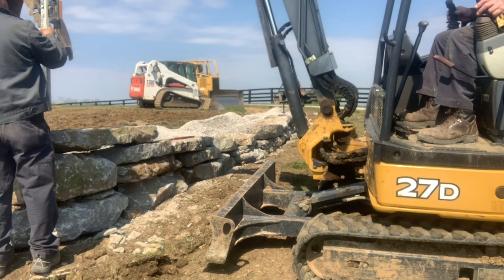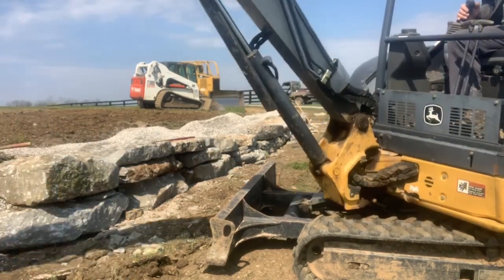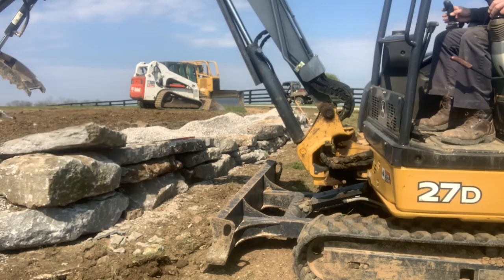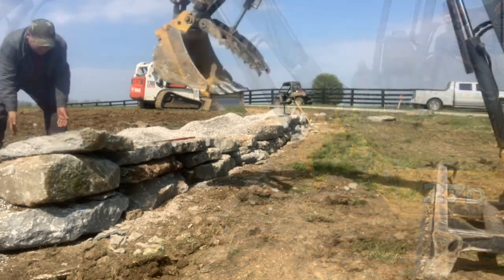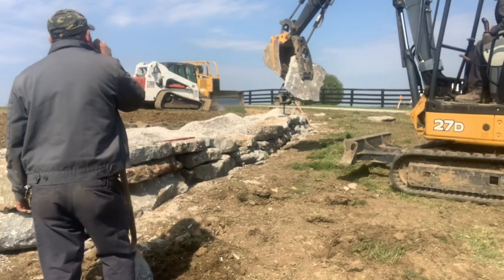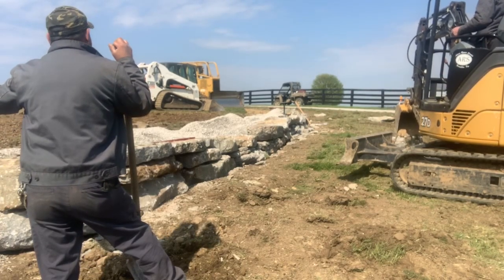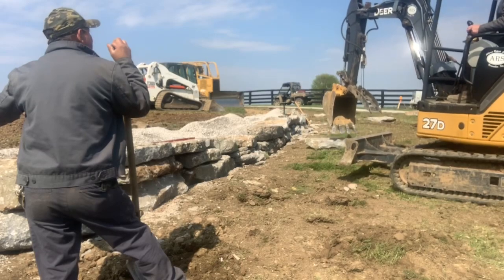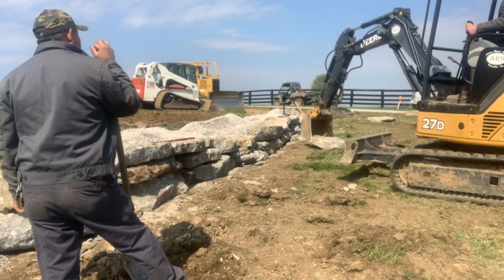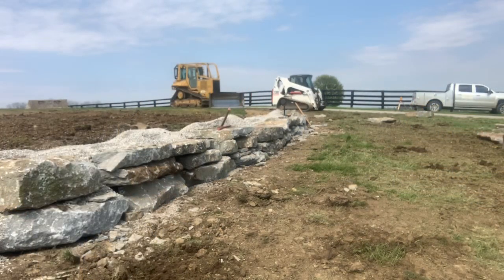Like it was. And a lot of times that's what we'd lay a rock, wouldn't set right, take it off, lay it back down, spin it, put it back up the other side sticking out. I mean, just had to keep playing with them. It was a slow process. Thank goodness we had the little excavator and the bobcat to do the grunt work.